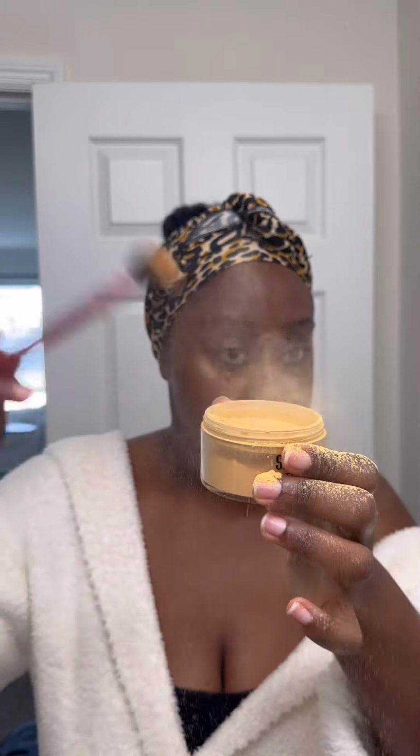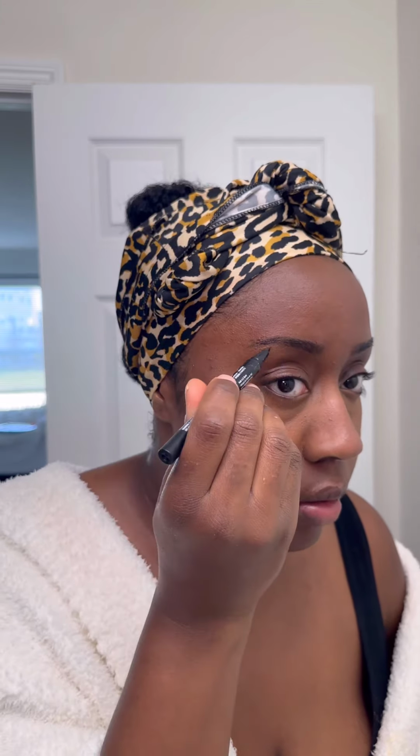Bye-bye. Bye-bye. Loose setting powder. Whoops. Be careful with that, buddy. Pat the eyebrows down. Yay! Mm-hmm. Fill in thin areas with eyebrow pen. Concealer under the brows. Only because I messed up. Otherwise, I would use nothing.